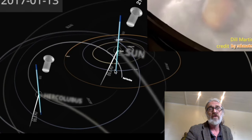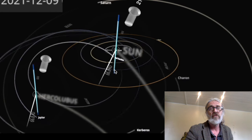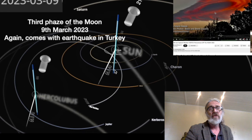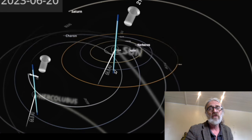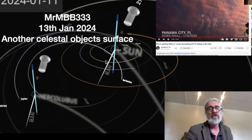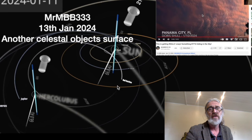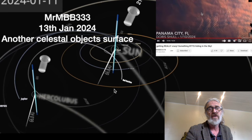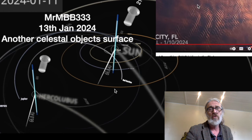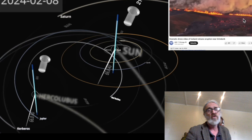If we come back to 2023, down to the end of 2023, again, is it this one coming out that we're seeing now going off into the night sky, or is it one of the pair coming in? Certainly we're seeing all the volcanic activity, all the activity we'd expect, all the crazy sightings.